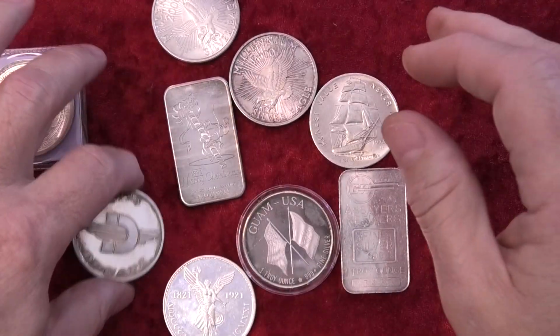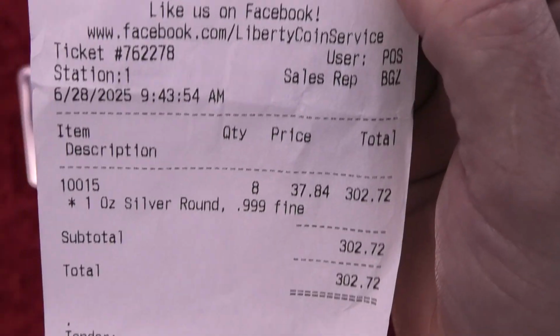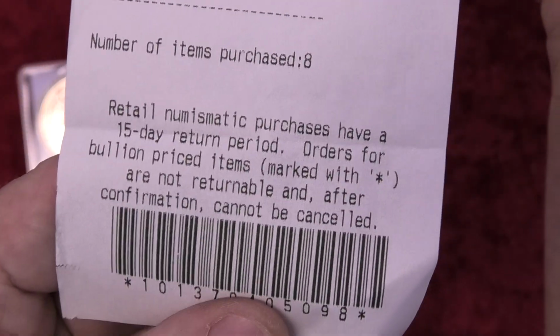So that's the score from Liberty Coin Service. Oh, and let me show you what I paid for it. This is where they're at. I paid $37.84 per troy ounce. So the total was $302.72.